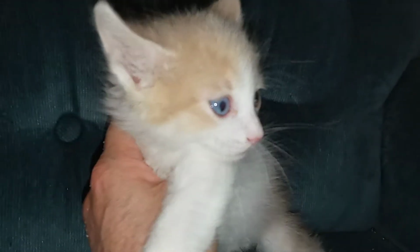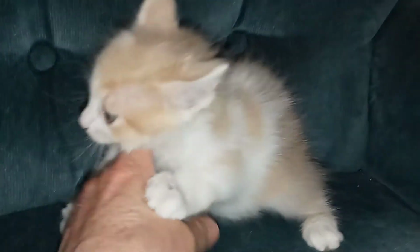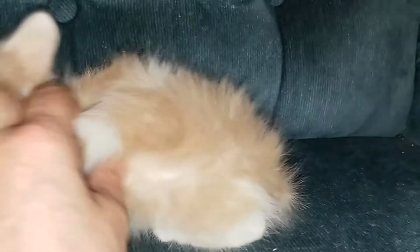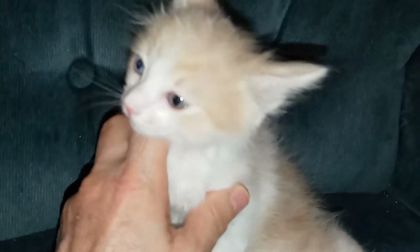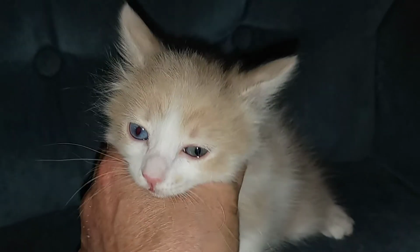He's not going to be a really long flowing coat long hair, but he's definitely got the cheekiness and the wispiness that's more than just a short-haired kitty. And it's getting longer every day, isn't it? It's very cute though, very sweet.